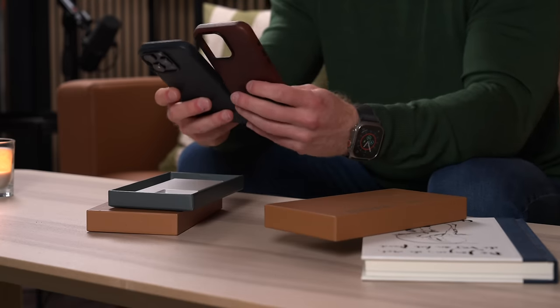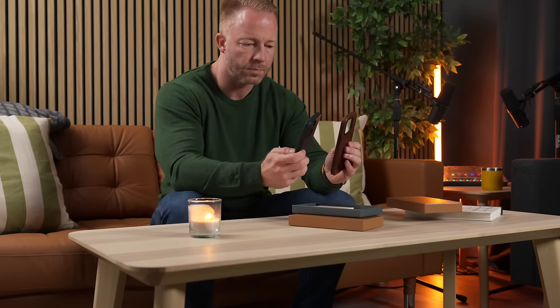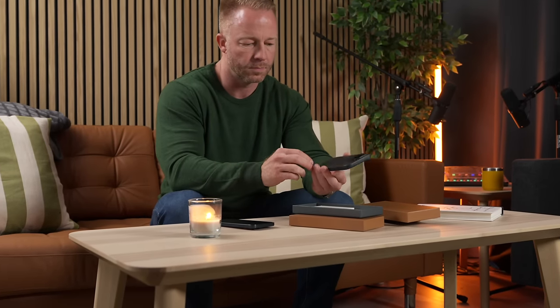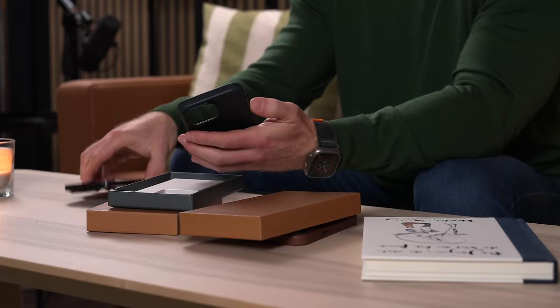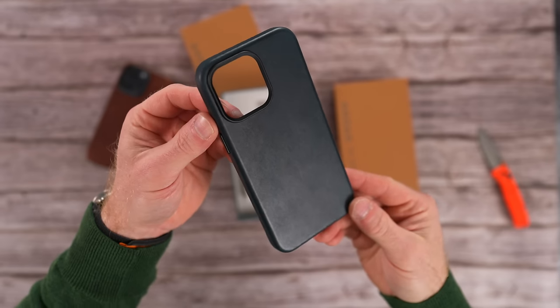Next up, a bit of protection. I do switch out my phone cases a lot, but currently I'm enjoying this blue leather case by Andar. I think it complements the midnight color on the iPhone quite nicely. According to their website, this is full grain oil wax leather. I'll take their word for it. All I know is it feels nice and it looks great.